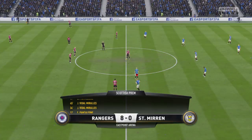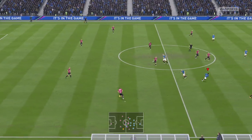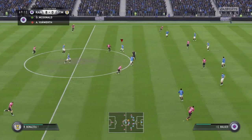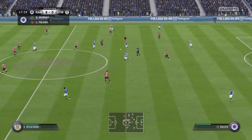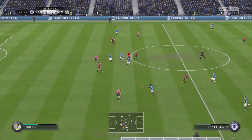We expected this, such a one-sided affair, but look at the scorer. Bonatoli, a bit predictable with the passing and the opposition able to deal with that. 20 minutes of the 90 still to play.